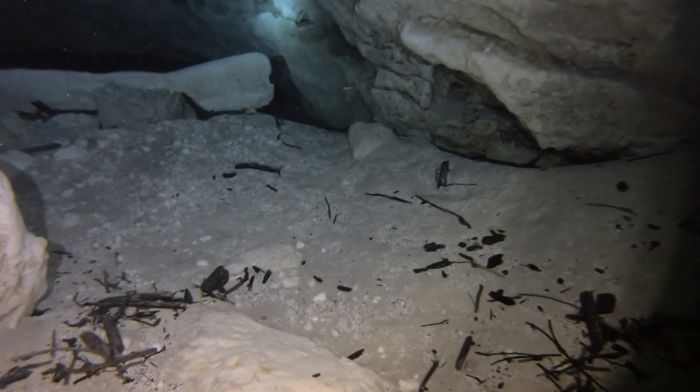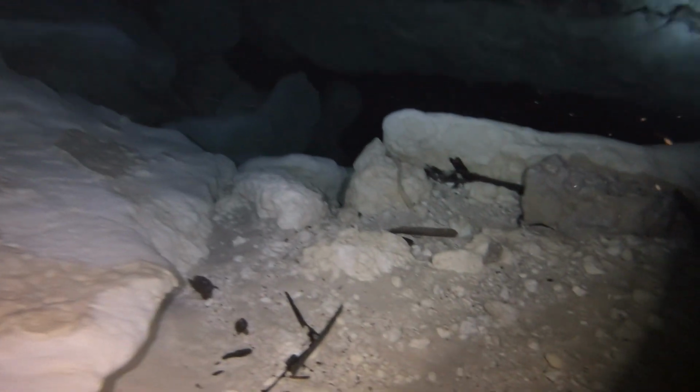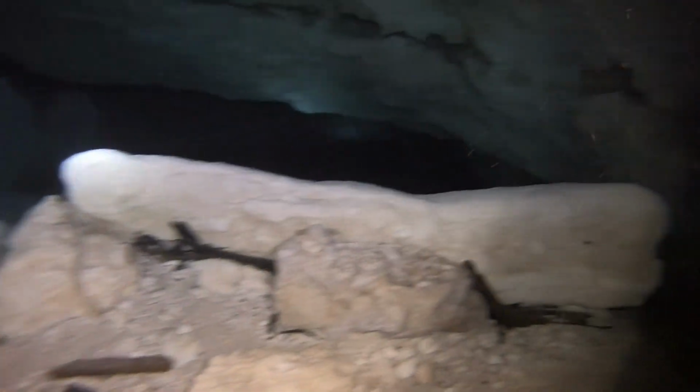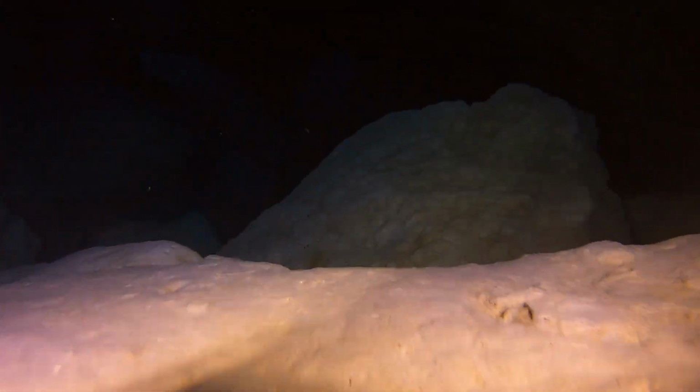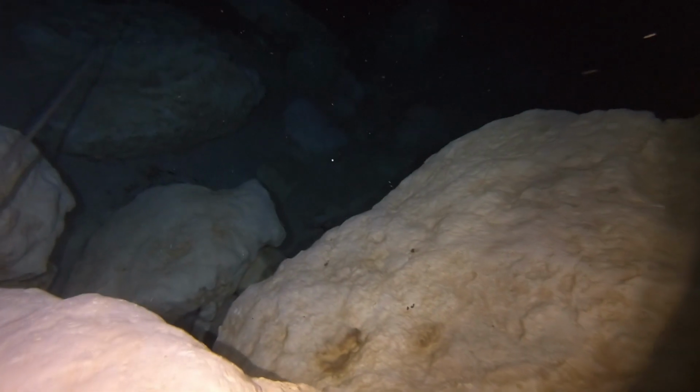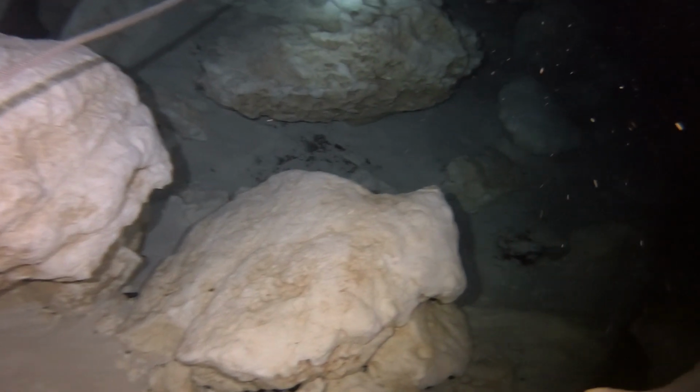Oh, there I am. My friend's following me. He had a little trouble in the beginning equalizing, but he got it under control. Water is 72 degrees, like I said, all year round. And sandy bottom, so no silt. And there's water coming out of there. There are millions of gallons of water pumping out of the front of the gate that I'm about to show you in a couple of minutes.